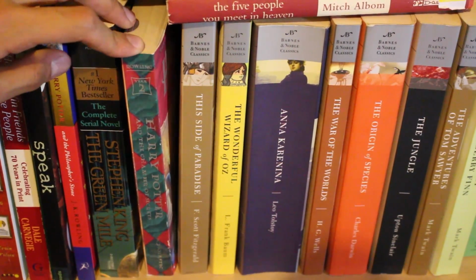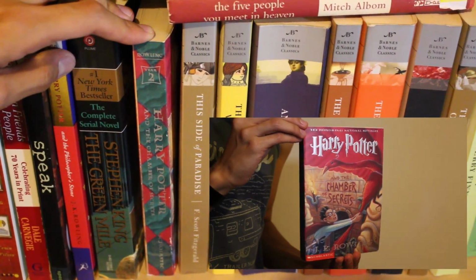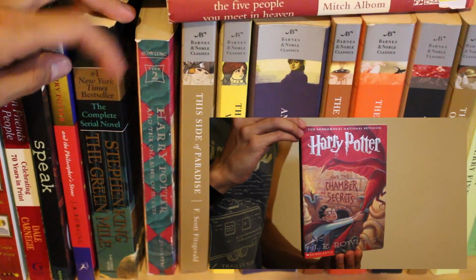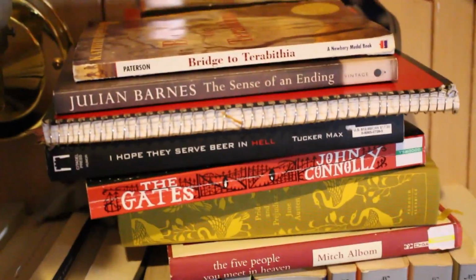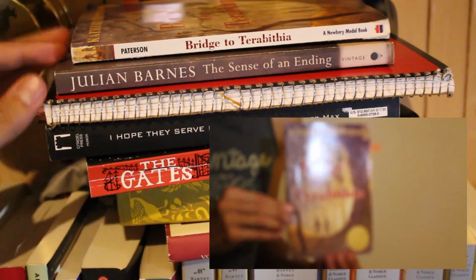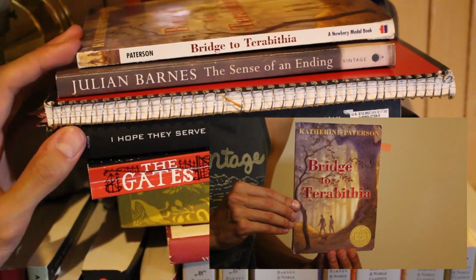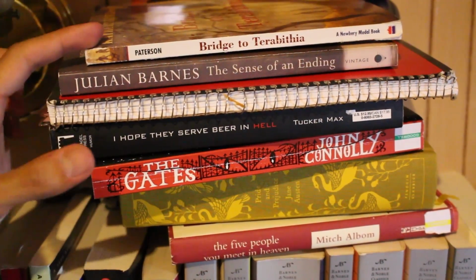And then next here, I randomly found this at a Goodwill. It's the Harry Potter Chamber of Secrets paperback edition. I thought I'd buy it. It was in really nice condition. And then on top of that, right there, we have Bridge to Terabithia by Katherine Paterson, excuse me. Yeah, I really liked it.